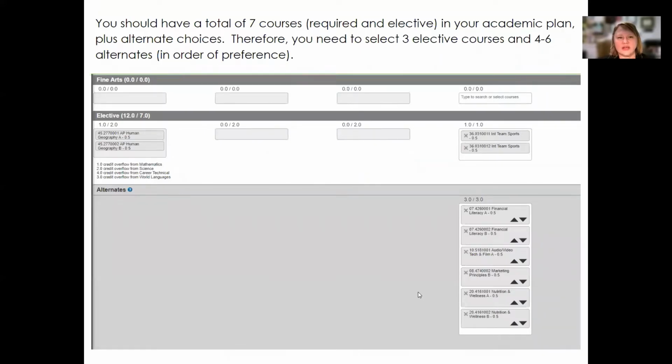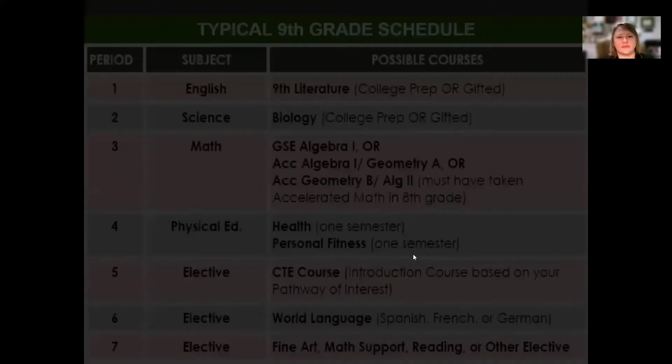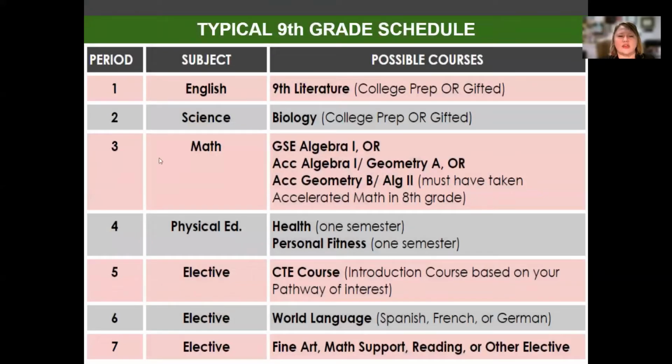Once you go through this process, you should have a total of 7 courses required in elective in your academic plan. You should also select alternates in order of preference. This is what we try to do, is build a schedule from all of your requests, your required courses, your electives, so that when you come back next school year, you've got a full schedule.